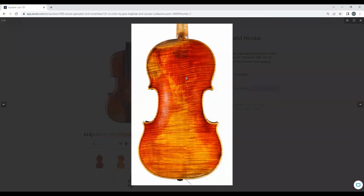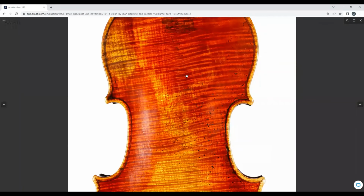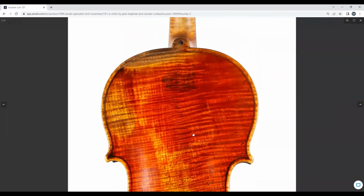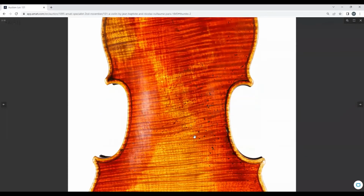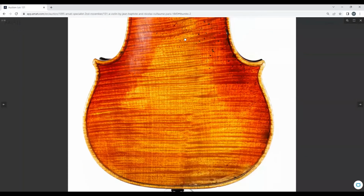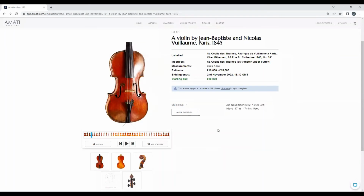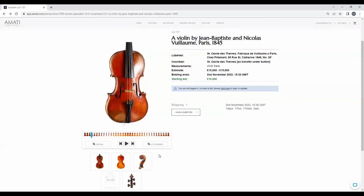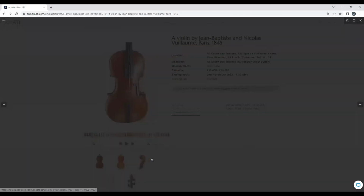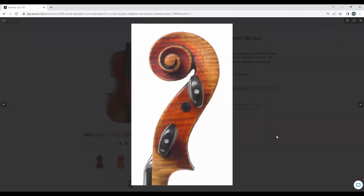Right. Okay. They're nice, I guess. I mean, it's okay made, but if you look at the back, it's your typical screwdriver antiquing. I don't know why, I don't feel like this thing deserves the Vium label. It looks nothing like either of them. I guess Nicola did make something like this, but it doesn't deserve the Jean Baptiste label on it whatsoever.